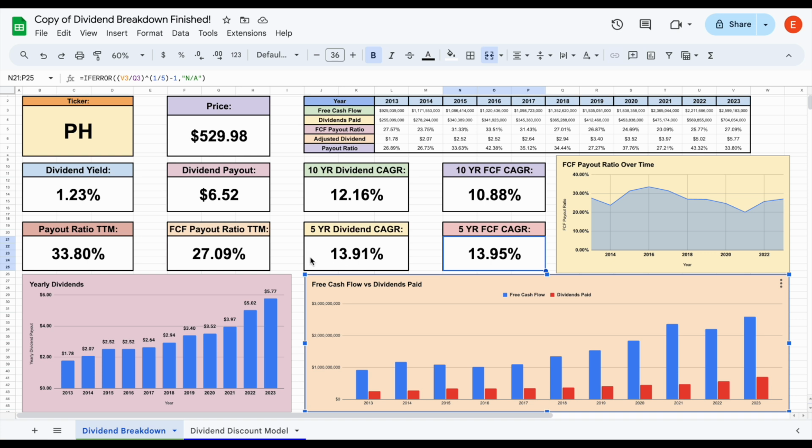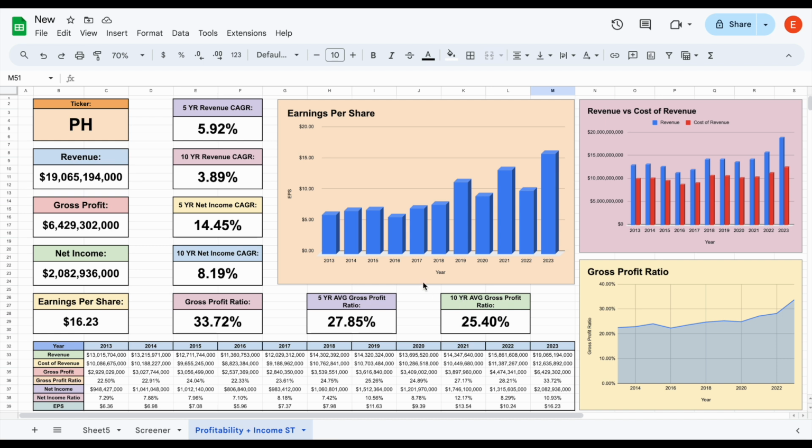Everything looks really great, but there are a couple of things we do need to point out. Now, first off, let's go ahead and jump over to our profitability spreadsheet. Now, the first thing we notice is earnings per share has done a decent job of growing over the past decade.